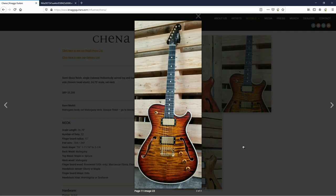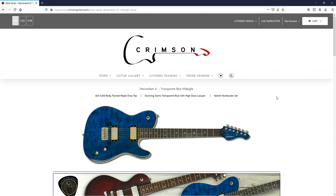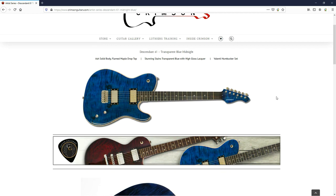The wildcard entry. And finally, we come to the wildcard entry, the guitar that doesn't really fit into any other category. This is a Crimson Custom Guitars Descendant 61 model.